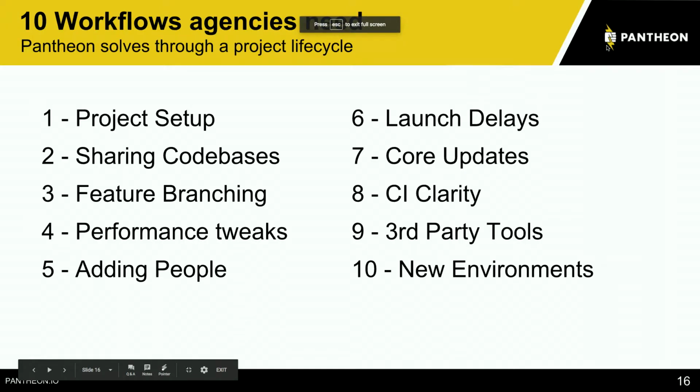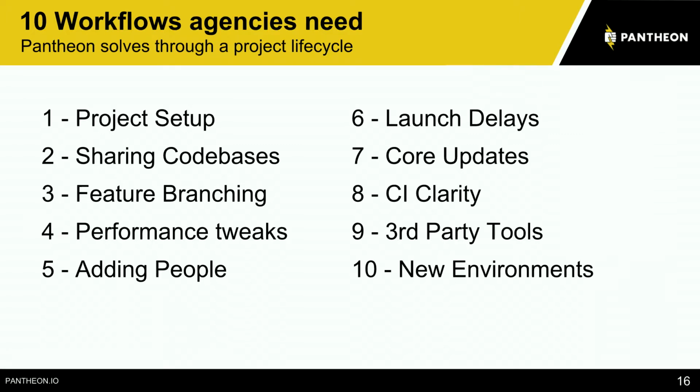Here we go. In this case, we're identifying 10 different workflows that agencies identify as being really important to the work that they do. We're going to go through each of these one by one, and talk a little bit about what the problem is, what some solutions could be, and I'm going to invite other people to participate too.